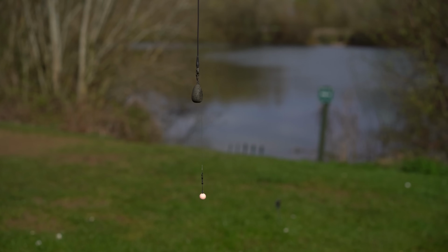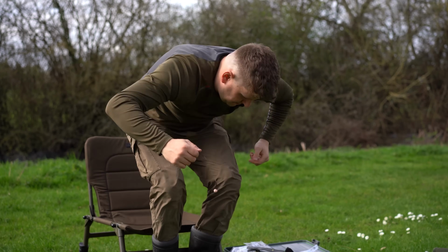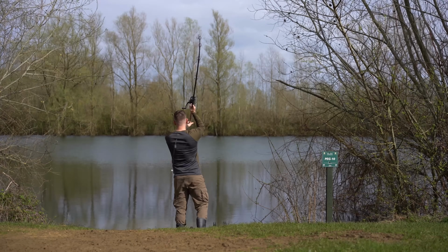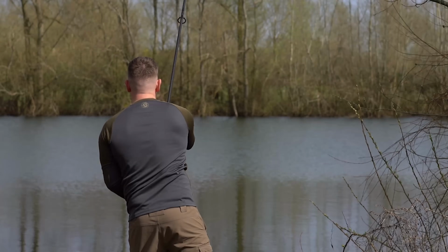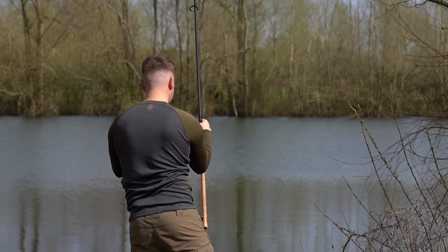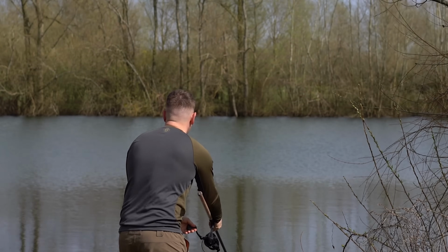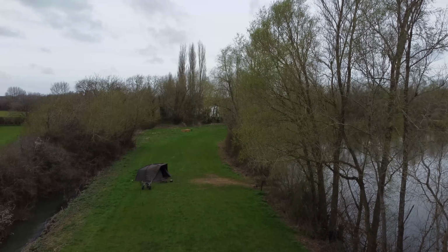I'm going to attach this to my leg clip system and fire it out where those fish were showing. And hopefully we can get off the mark before even the bivvy's up. Got to try and get over there without slipping. Tucked in close to the far margin, we're after a few jumpers.